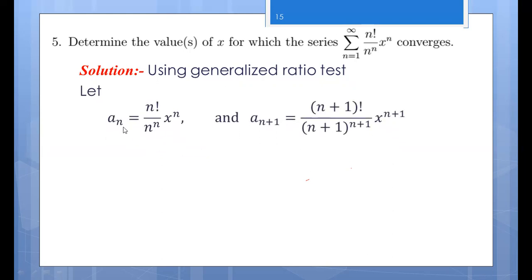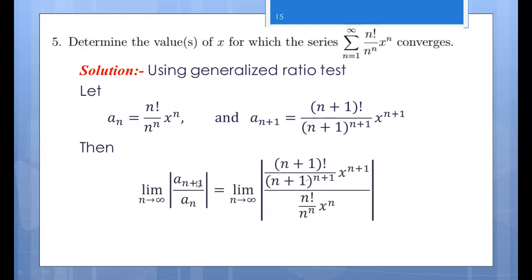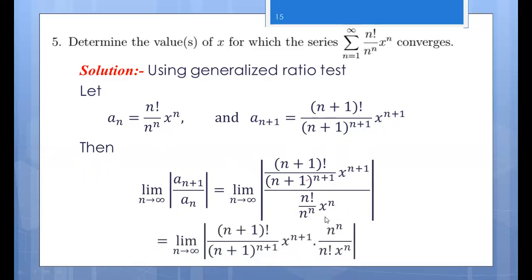Therefore, we have this, the general term of this series, a n equal to n factorial over n to the power of n multiplied by x to the power of n, and the next term, a n plus 1, is equal to n plus 1 factorial over n plus 1 to the power of n plus 1 multiplied by x to the power of n plus 1. So what would be the limit of the ratio in absolute value, the limit of a n plus 1 over a n as n goes to infinity? It is a matter of substitution. If you substitute this fraction in the place of a n plus 1 and this one in the place of a n, we obtain this. Then, further, it can be simplified if we multiply by the reciprocal, and we have this expression.